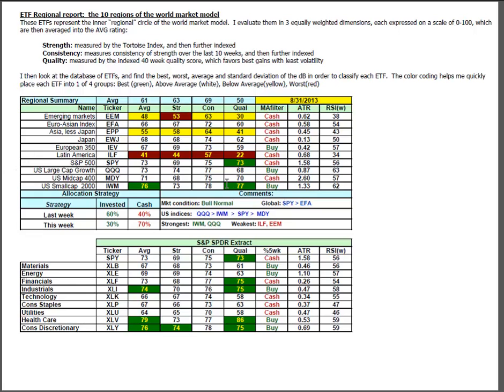Looking at the ETF2 regional report, only 3 out of the 10 regions are on a buy signal. That puts the theoretical model at 30% invested, 70% cash. That's a warning. The S&P is better than the globals right now, with the S&P at 69 compared to EFA at 67, despite some strength in Europe. You see Europe's a little stronger than Asia with the score of 69 on the strength.